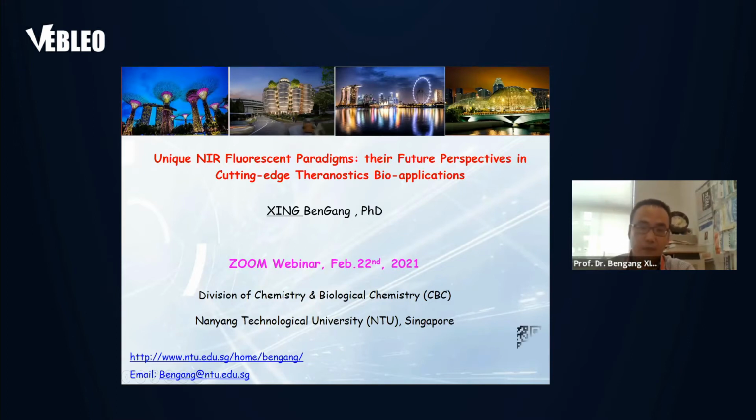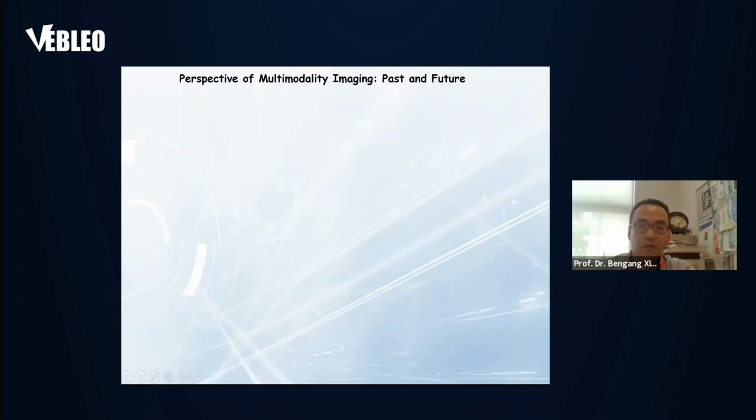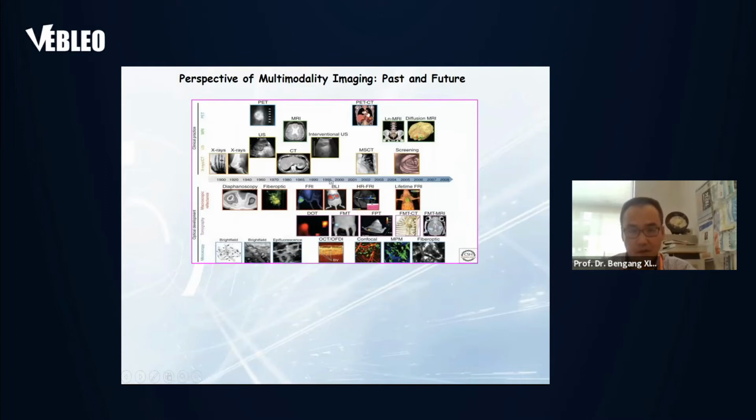My presentation is regarding the rationale of the different imaging modalities people use in the hospital. As you can see in this scheme, there is a bar, and above the bar are the imaging modalities commonly used in the hospital, as we all know: X-ray, CT, MRI, PET, ultrasound, and so forth. And below the bar, you can see there is a lot of spectroscopy and microscopy.